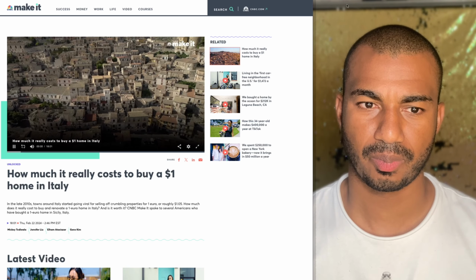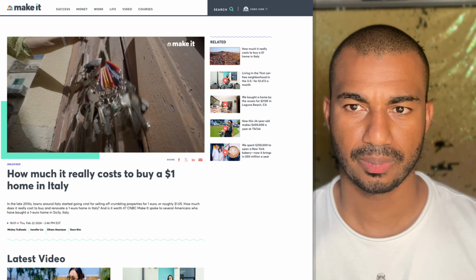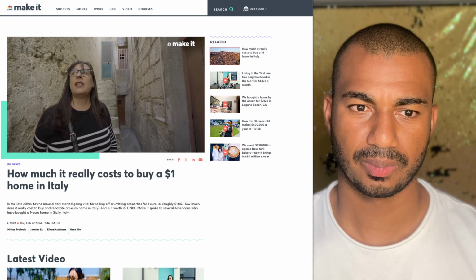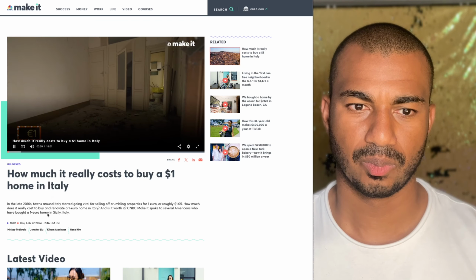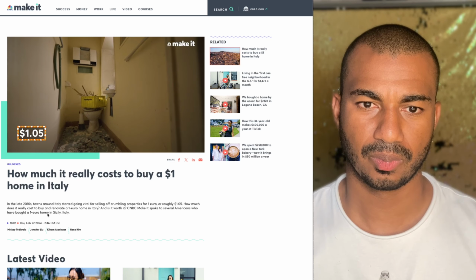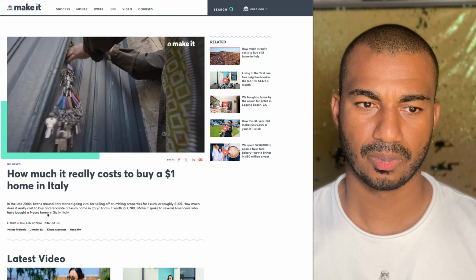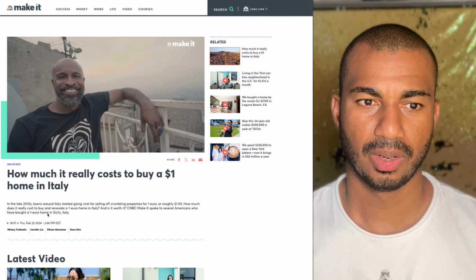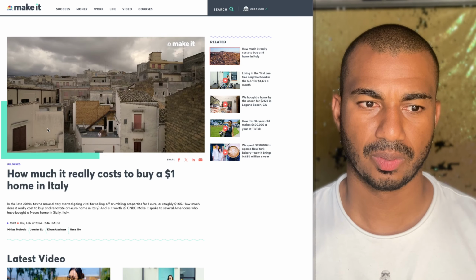In the late 2010s, towns around Italy started going viral for selling off crumbling properties for €1. This is a €1 property. We can't walk in because the floorboards need to be redone and also the roof. The goal? To get foreign investors to buy up the houses, rehab them, and reverse dwindling population numbers.